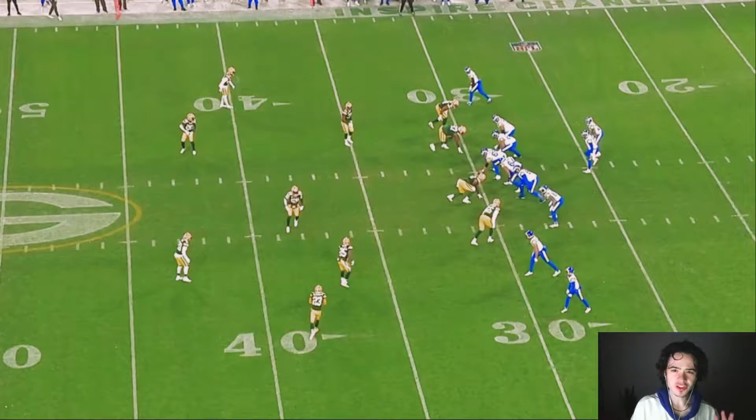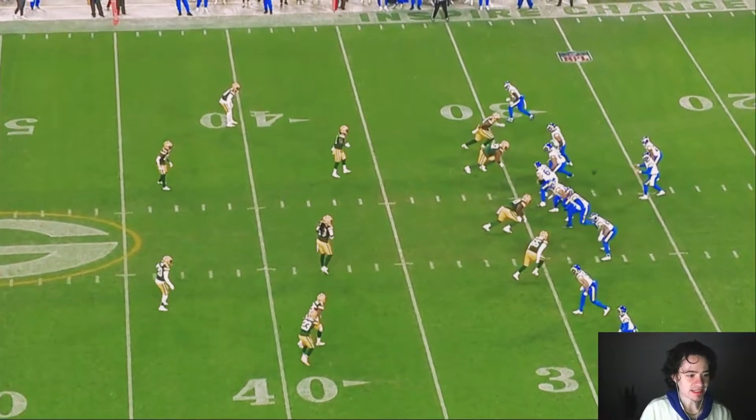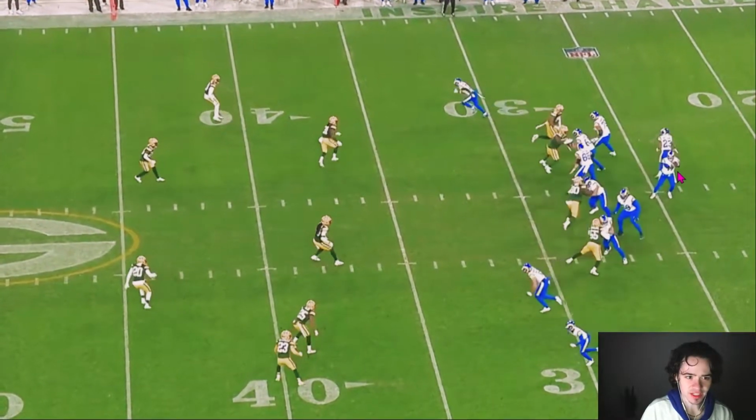And now, let's get into the film room. Now let's start off with some good. This is going to be curls. Van Jefferson at the top of the screen, going to go up and curl right about here. And at the bottom of the screen, both these guys as well curling just about at that yard line to gain. And you can see Baker Mayfield gets this ball.